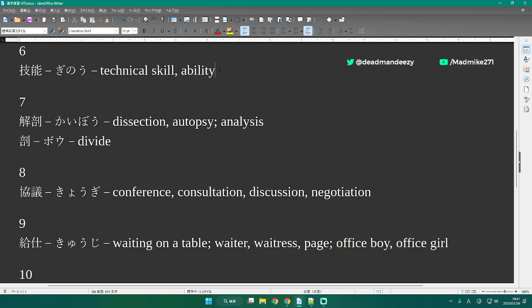Gijutsu is kind of engineering or science and engineering. So gino to me translates almost exactly to technical ability. Gino is technical skill or ability. Gino desu. Gino is technical skill or ability.